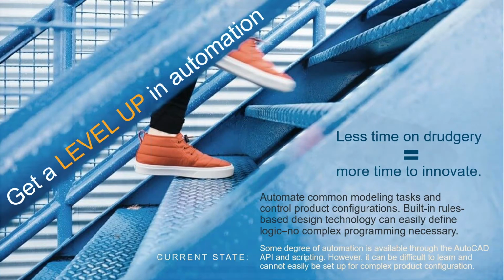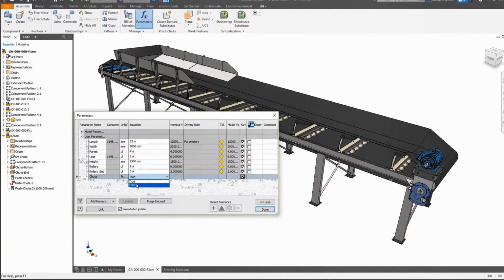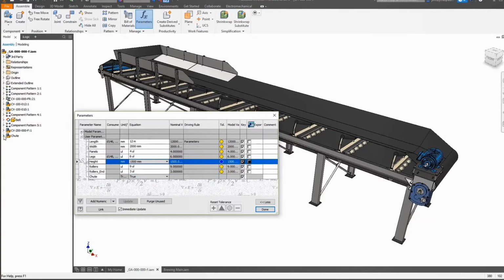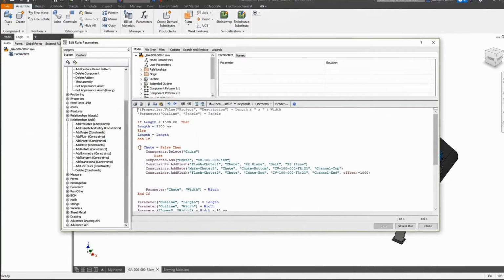One thing also that's very cool is we've seen a lot of AutoCAD users using Lisp, but we have exactly the same thing called iLogic. iLogic is a rule-based definition. We can use rules to change, like in that matter, a conveyor. So instead of going from scratch every time, let's use a conveyor with rules. And all those things that everybody knows from Excel, we have exactly the same thing.